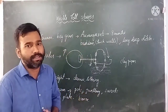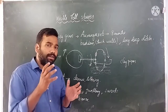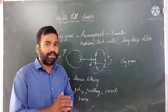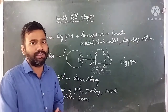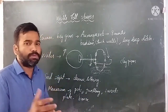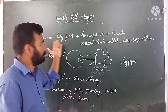In the previous section we already discussed how a fort looks and what it is made up of, and how to find directions to go from one place to another. Here we already saw that these forts are so big that they have palaces in them, and people used to live inside. Factories were there, and the army used to stay inside the fort. Often you can see big guns or cannons kept there.